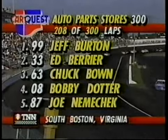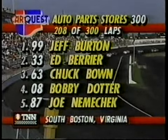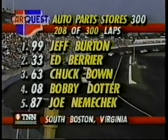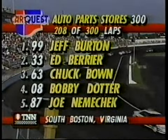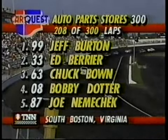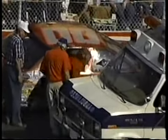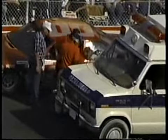Well, understandably, NASCAR has had its hands full scoring this event with so many cars spinning, coming onto pit road, going back out. Here's the leaderboard unofficially as it's shown right at the moment. Just past the two-thirds mark, Jeff Burton, the local favorite, is the leader, with Ed Berrier having a great run. Chuck Bond, despite all his problems, is shown third. Bobby Dotter fourth, and Joe Nemechek, the second-year driver, fifth, as the safety crews attend to Gary Neese, who was involved in the latest caution number 16, up there in turn 3.